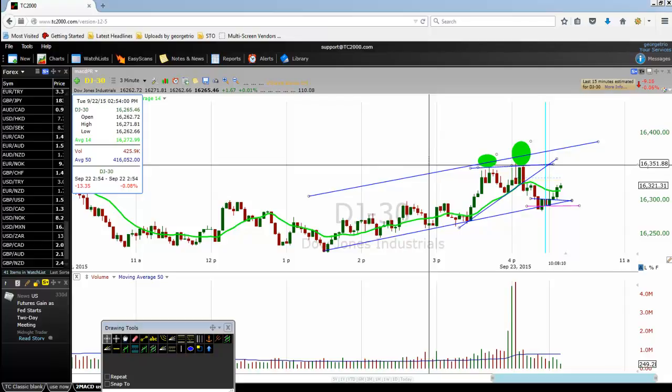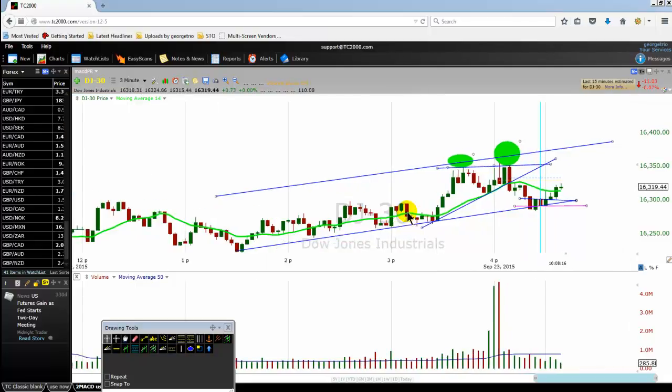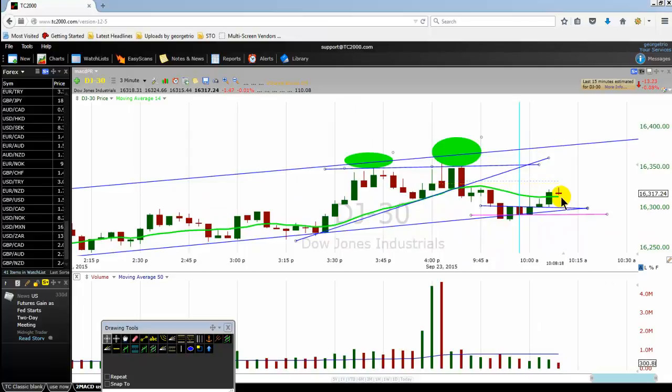But so far, game on. We wait and see what is going to happen. My plan is very simple. If the Dow Jones on a 3-minute chart closes below the level of 16292, I will sell it straight away. But if it continues to go up and goes above this level here, then we can forget about selling the Dow Jones today. If it goes above it and finds support, we can forget about selling Dow Jones today.